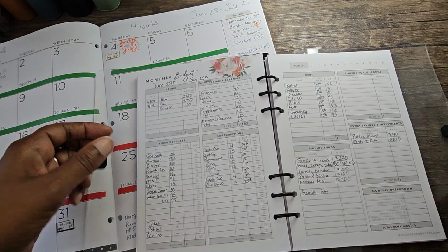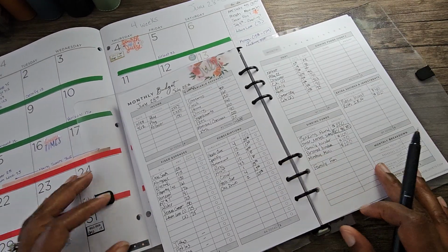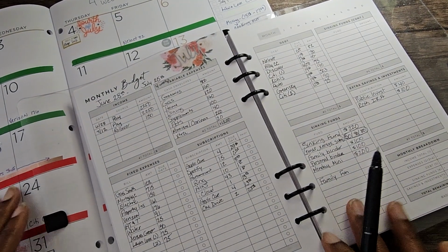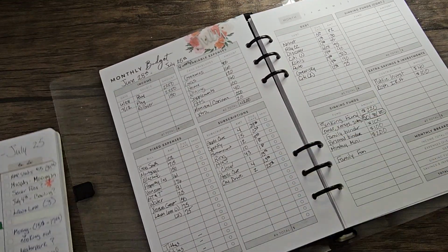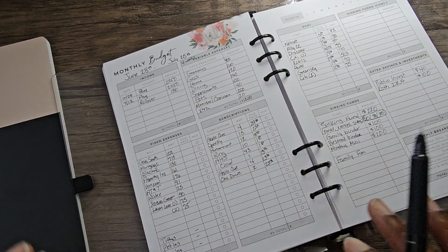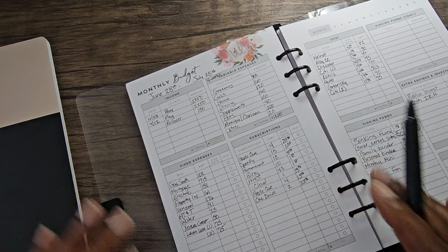So I used my monthly calendar to then come up with my monthly budget. And I think I am in as far as I can go. Nope, I can go in just a little bit more. There you go. All right, so this is how I see everything laying out. And let's just hope that we have enough money to cover everything that we have to cover. I am not sure. I am literally not sure. Okay, so let's talk about it.